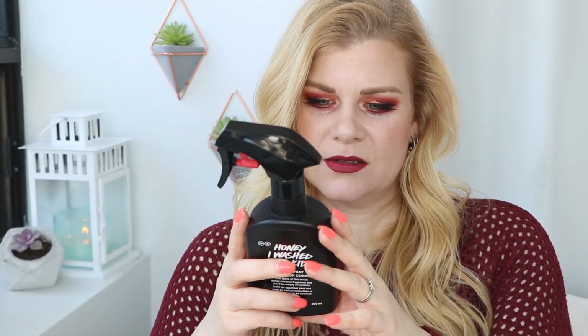It smells exactly like the Honey I Wash the Kids. Was that the soap? Yeah, that was the soap. And then the shower gel used to be called It's Raining Men, but they think they've since renamed them all in that same scent profile to be called Honey I Wash the Kids. Anyway, it smells like, does it say on the back here?